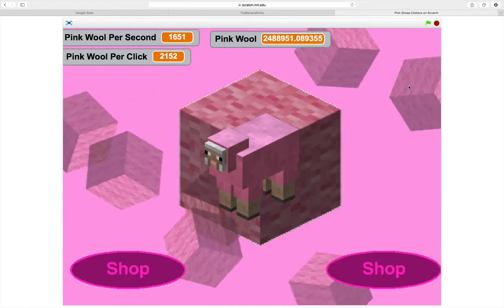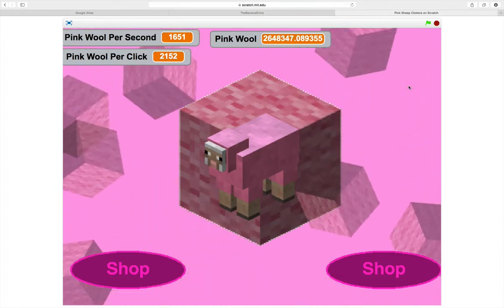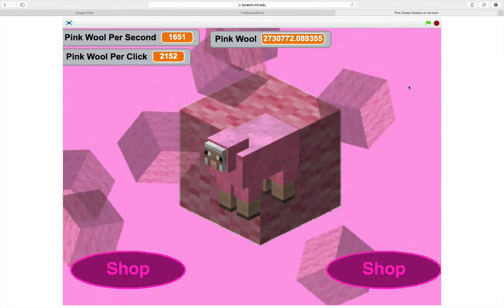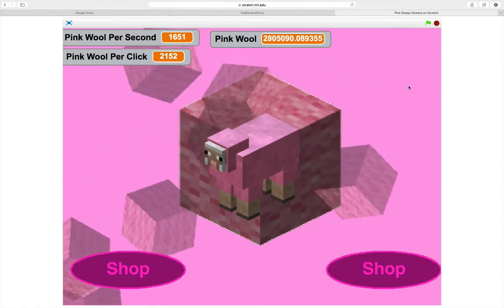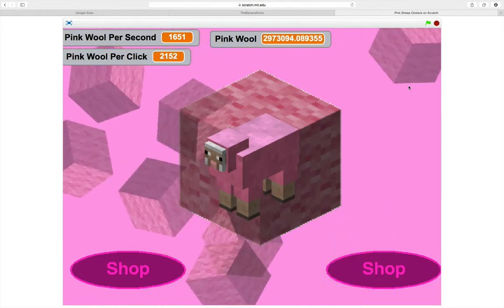So let's see. My gosh, it's gone over 1.2 million. I've like doubled what I made from clicking just because this double click clicks so fast the computer can't even register it. I mean, seriously.